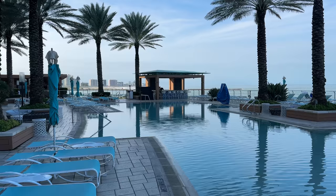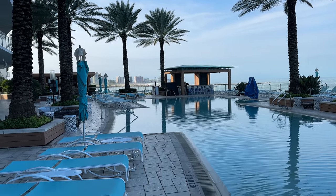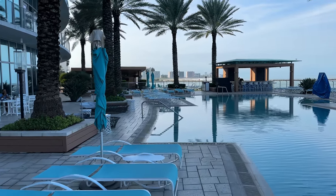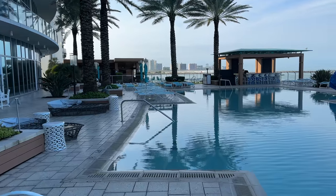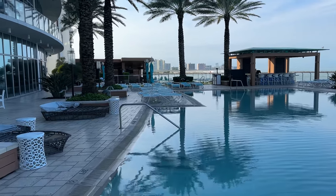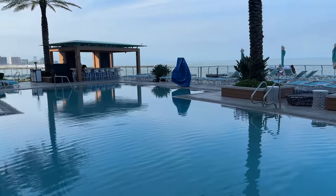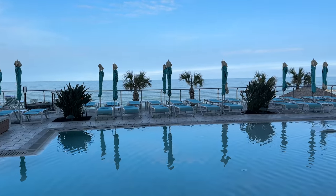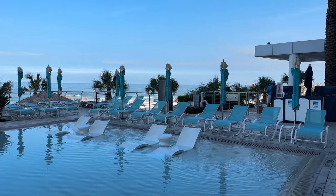Then there is another pool bar here. I have already confirmed you can take drinks into the pool bar, but there's plenty of seating, and then it goes off way into the other side over there, and then there's some more comfortable lounge seating. There's some Adirondack duck chairs. There's some restroom facilities over there you can use. But yeah, nice beautiful view of the Gulf, as they insist on calling it. And we'll be using these facilities later on today.